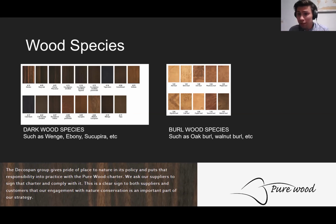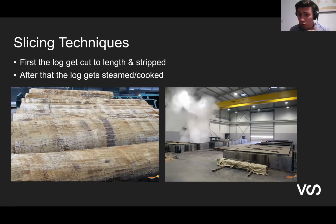Having so many wood species, it's an advantage. So we have a lot of options available for you, but it's also important for us to know where the wood is coming from. So the wood we are buying is FSC, and if it's not possible, we have a pure wood charter to be sure that it's coming from a responsible source. Because like I was saying, it's a product we're working with, and we want to be in business for a very long time. So we want to do it with the utmost respect as possible. So first one, wood species.